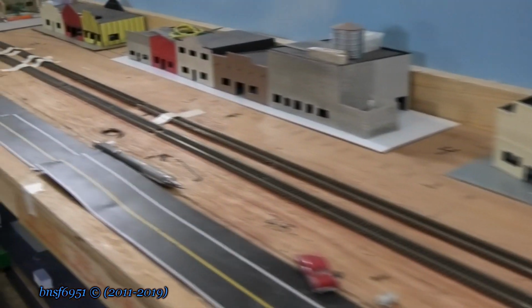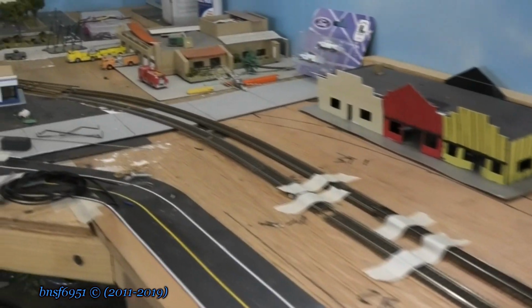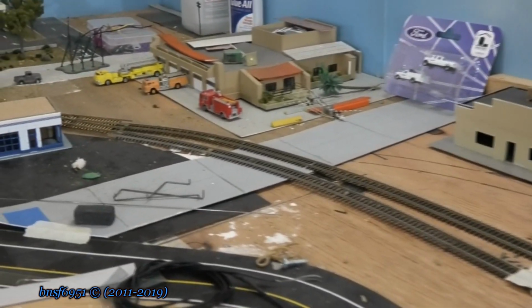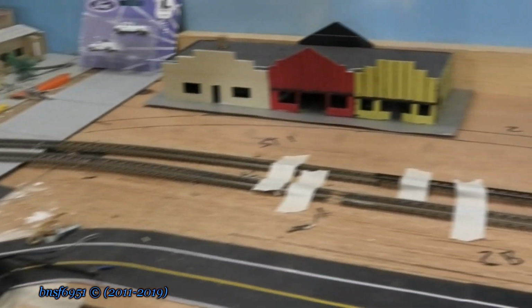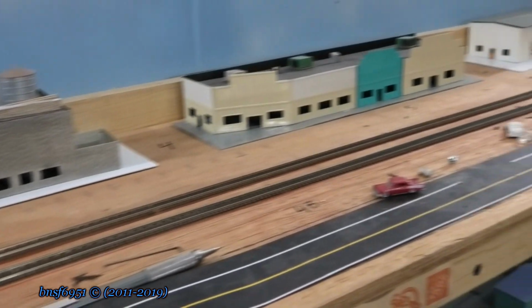So the next thing I'm going to do right now is make up some roads and put some roads in here and see how it looks. And then after that, we'll see how everything else is going to work out. So anyhow, with all that being said, stay tuned and we will be right back.